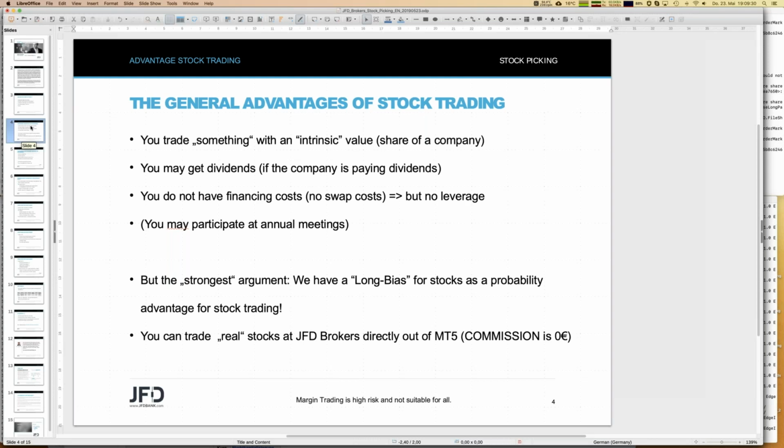The other good thing is that a couple of companies are paying dividends. So we get some extra earnings just because we have that share. So dividends, for me personally, always come on top. I will not incorporate the dividend payments in any strategy. I will take that just as an extra. So that comes on top.